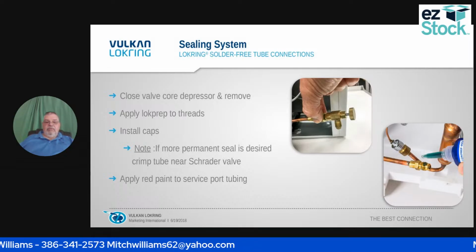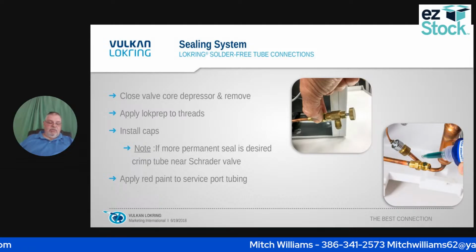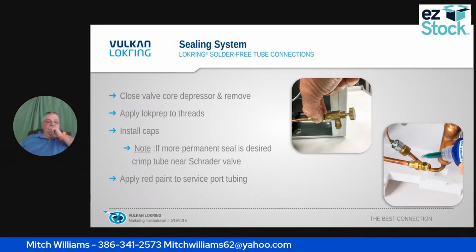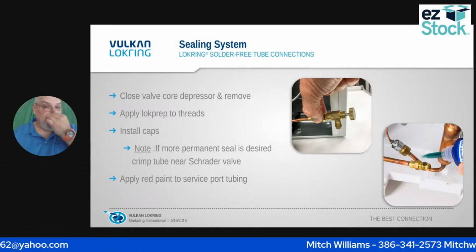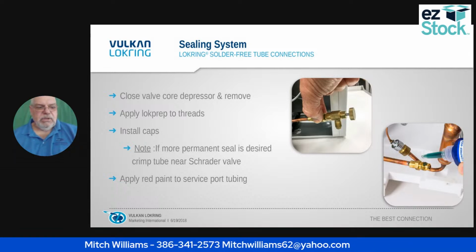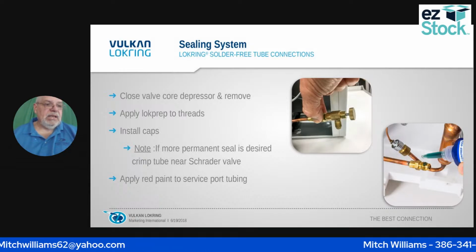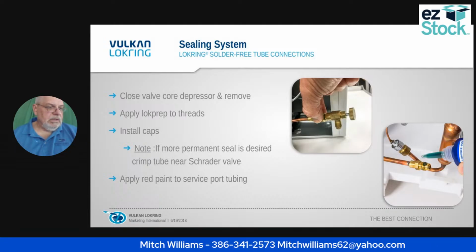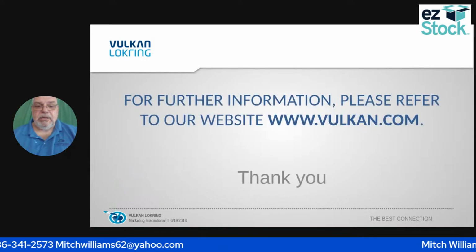You have to be careful whenever I'm doing that, because where you crimp, you can cause a small leak right there. Once I do that, I'm going to apply red paint to the service port tubing. This is important. You have got to do this. One of the guys jokingly said that he used his wife's red fingernail paint. I thought that was a pretty good idea. You can usually find fingernail paint pretty cheap, and it doesn't make a big mess like it does if I'm trying to use a spray can.